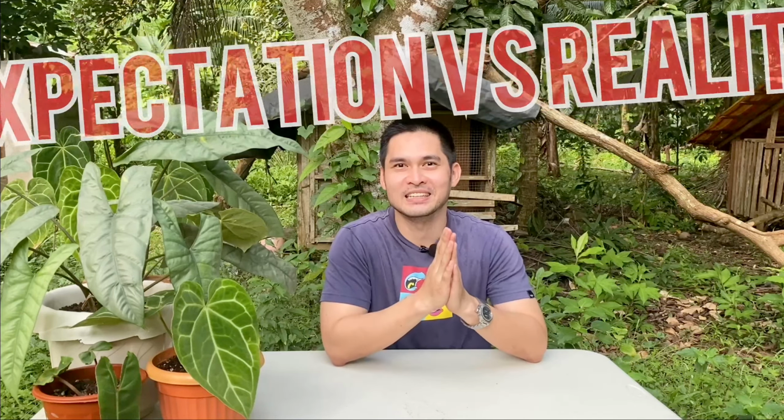There are times kasi na iba yung nasa picture as compared to the actual one. That is why it's better to ask for a video kung pupwede lang para na rin iwas sa expectation versus reality. Ask if the plant is already rooted, if it's stable, or is it from cuttings. Then also ask if gano'n na siya katagal na itanim.